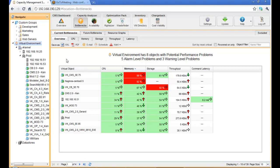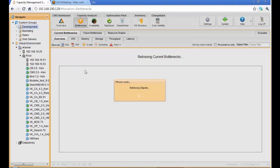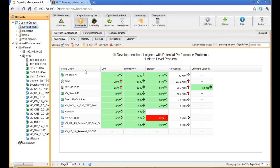So we have this custom group ability, which allows a system administrator to slice and dice their environment the way that they themselves view it, whether it's by a business grouping such as sales and marketing, or more of a functional grouping like QA, dev, prod. You can put the VMs that you use or manage at a certain time in this group. And once you select it, you can pivot and use all of our other applications for that one subsection of the environment. This is something that a lot of our customers have found very helpful.